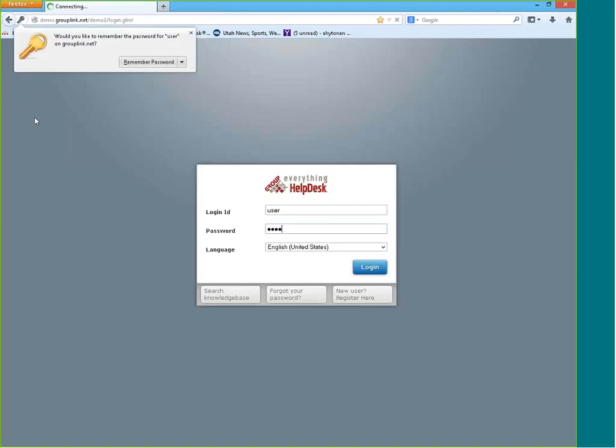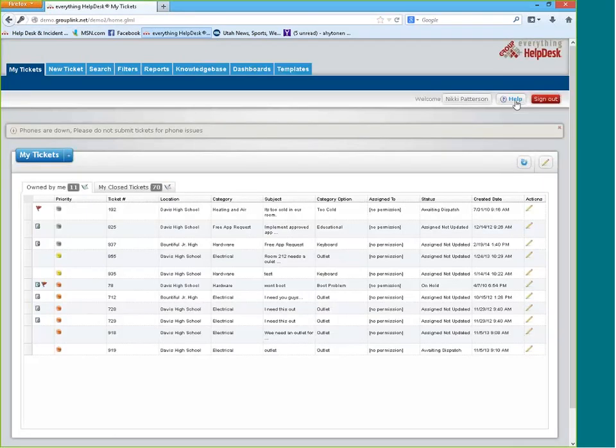Once again, we're authenticating through your directory. Now, I've logged in as Nikki Patterson. Before I come over here and create a new ticket, you'll notice down here that I actually have a list of tickets. I have 11. Now, hopefully, you don't have an end user with 11 open tickets at one time. This is a demo database, and so sometimes it gets a little crazy.